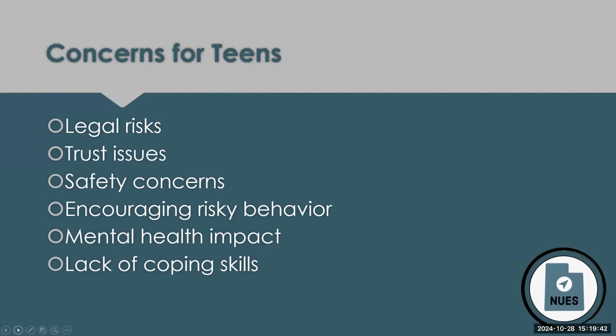And the last one, lack of coping skills. Instead of addressing issues openly, teens may resort to hiding their problems, preventing them from developing healthy coping mechanisms.